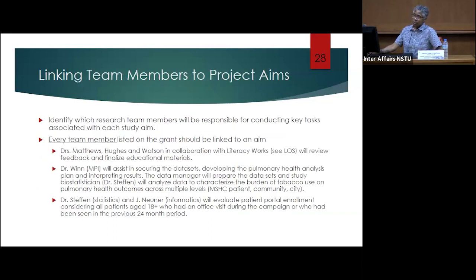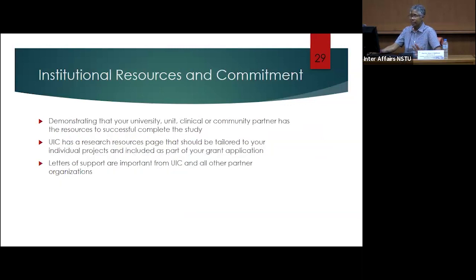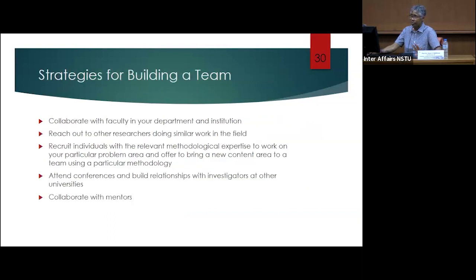In addition, when you're writing your application and developing your biosketches, you want each of the investigators to identify what aim of the study or what aspect of the study methodology they will be working on. So for every person listed on the study, it should be clear what research aim they're contributing to, or what methodological strategy they are contributing to.